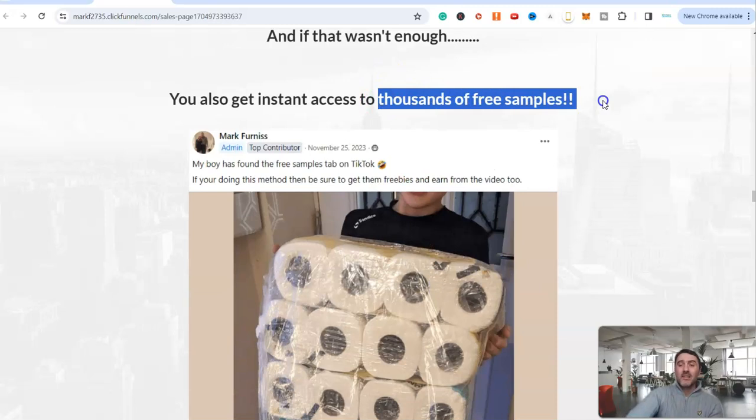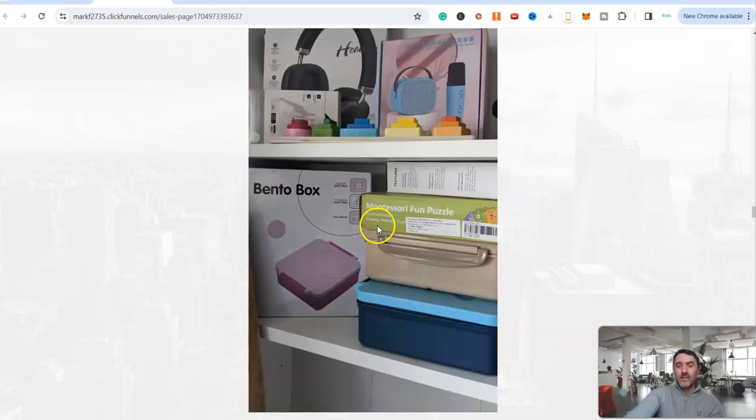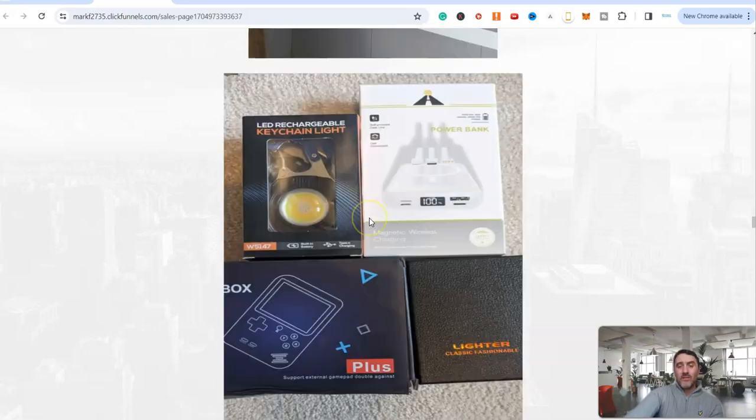And then you can also get access to thousands of free samples within TikTok. You can see these are all different samples that I've had from this.